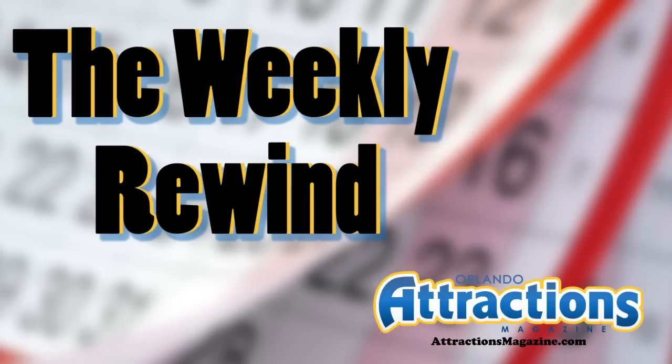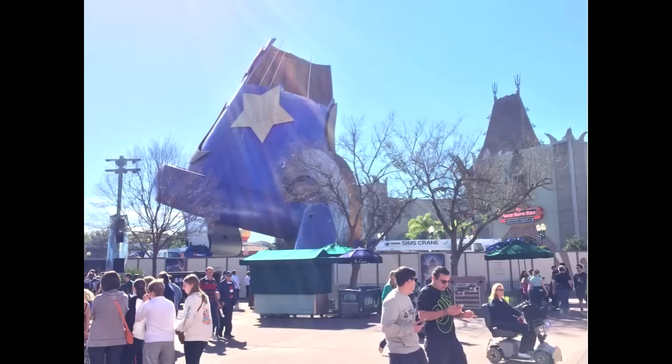Let's start off with Monday, January 19th, 2015. First off, Paul Chatkin shared this updated photo of the Sorcerer's Hat demolition over at Disney's Hollywood Studios. Now, there's been many photos over the past week of this hat. I'm only going to bring you just a couple of the highlights, but be sure to check our Twitter feed for many different versions of how much has gone down in just a short amount of time.